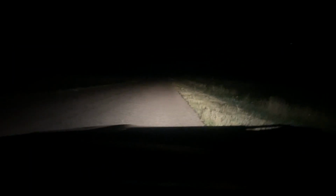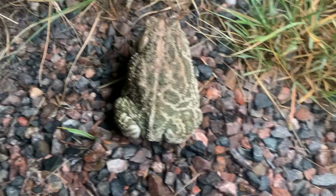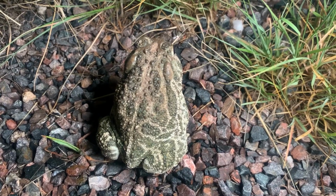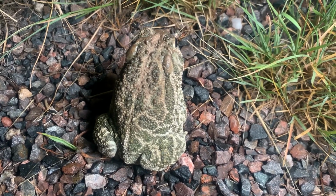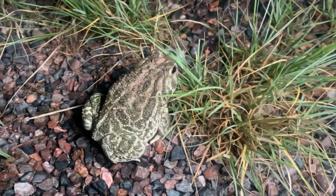So this is where we found that Plains Spadefoot, and less than a quarter mile up the road is presumably a Great Plains toad. Yep, another Great Plains toad. Those guys are so freaking cool. It's funny too, that's like the ugliest one we've seen all night, and it's still awesome. I'm gonna get some more photos because he's standing so proud. I love it. And we're gonna keep moving. My greatest goal for the rest of the night is to not fall asleep on the drive home.